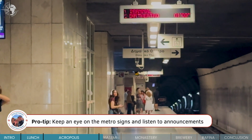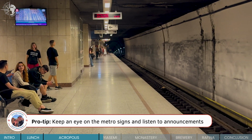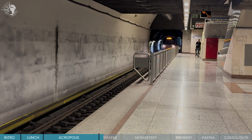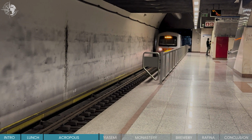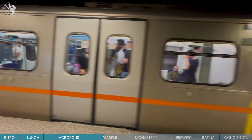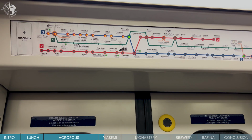Keep an eye out for the metro lines that converge or intersect, such as the one at Monastery. Here's a tip of what you should be on the lookout for. Each train displays its final destination on signs at the front or sides of the train. And listen to the announcements, which are usually made in both Greek and English, specifying the train's direction and next stop.